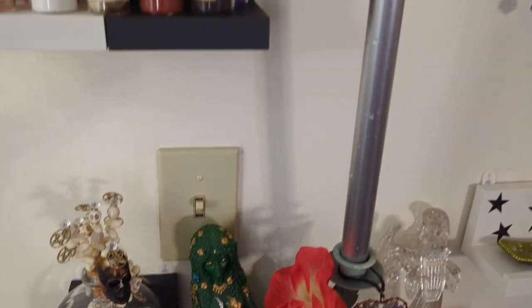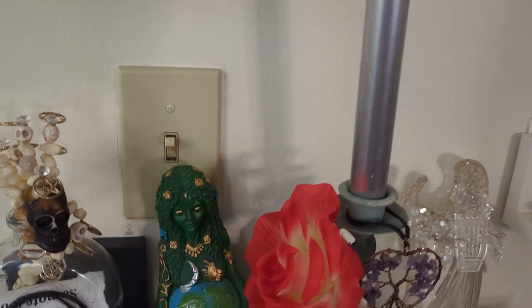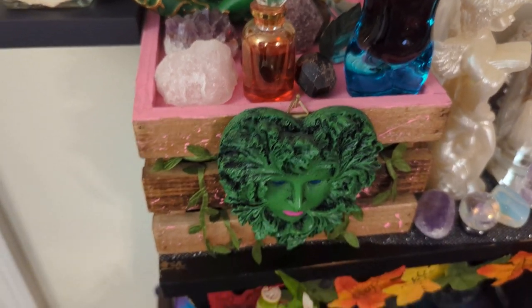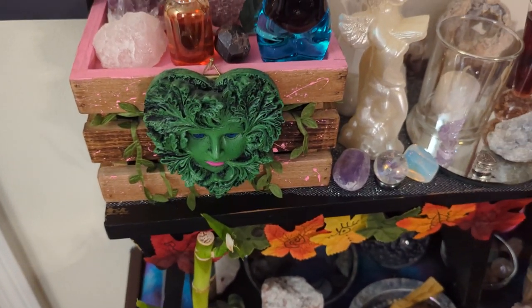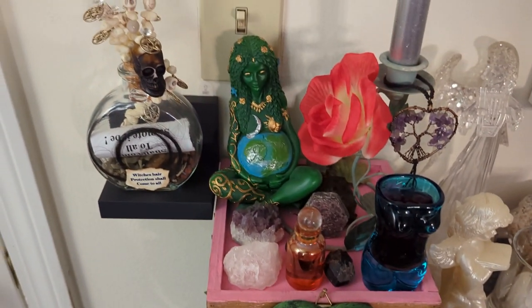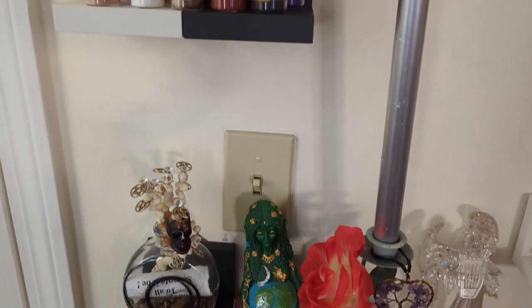And then my higher beings, which I've showed before. This is my Mother Nature one. And I actually put her on a little pedestal. So that's something different that I did. I wanted their own little altar space. So I put her on a higher pedestal. So there she is.